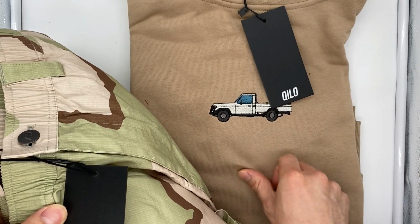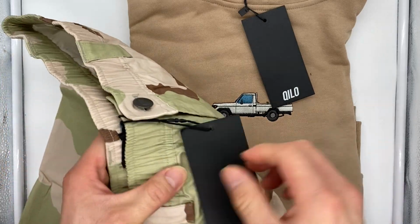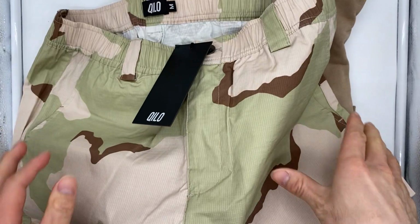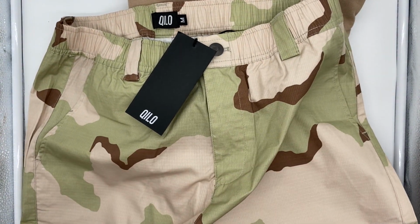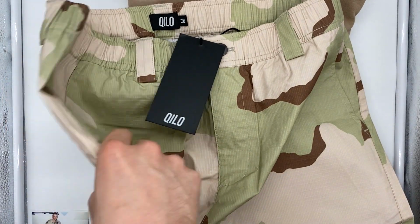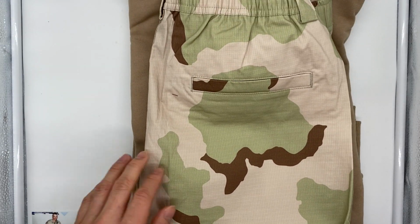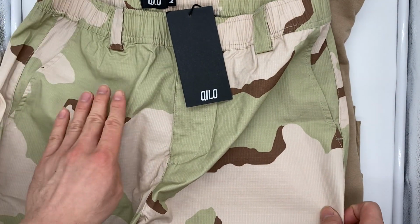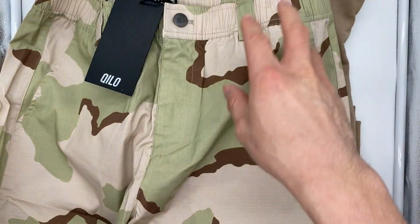For reference, this feels a little bit harder, but I'm assuming with some washing and wearing, it'll probably get a lot softer. And these are the shorts. Super nice. You can see down here, here's the logo for Qilo. In old school desert, but not that cookie dough pattern. This has that extra shade of green in there. It's not full desert. And both these are medium.